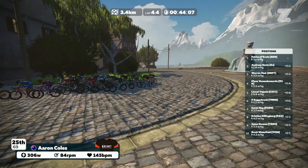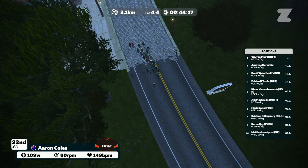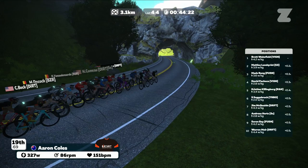It's going to be a bit of respite from the top of that KOM, but trust me, that heart rate's really going to shoot up when they start getting closer to this sprint and then start that run into the finish. As you see, the left-hand turn now, the sprint starts here, 300 metres to go. I don't expect anyone to be going for this.